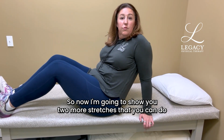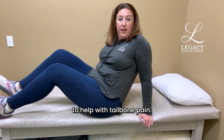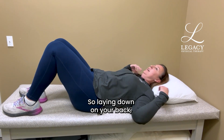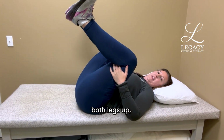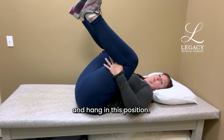So now I'm going to show you two more stretches that you can do in a laying down position to help with tailbone pain. The first one is called Happy Baby. So laying down on your back, you can have your head supported or not. You're going to bring both legs up. You can grab behind your knees and hang in this position.